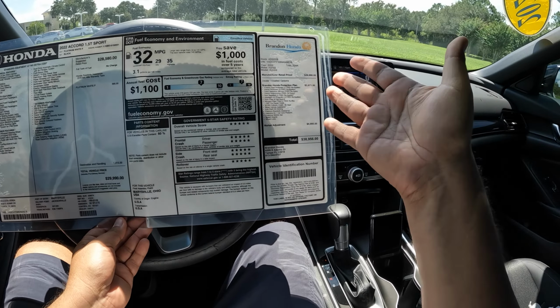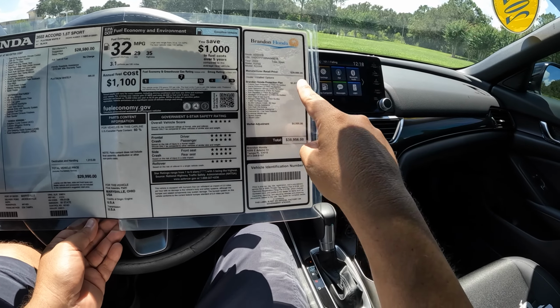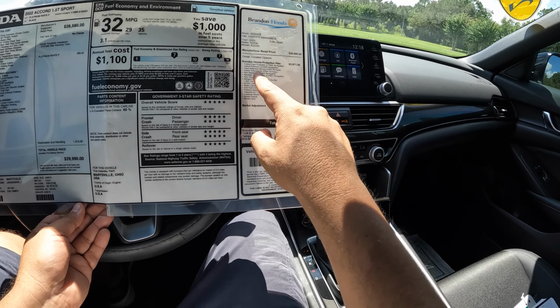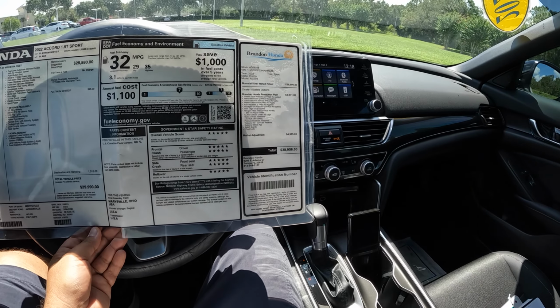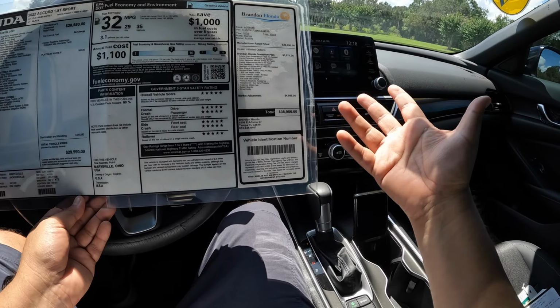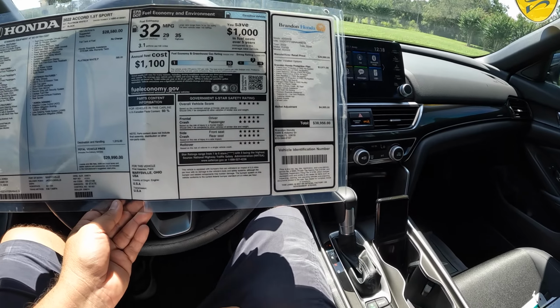So I guess for a grand total of $29,990. Now, what's interesting is this comes from Brandon Honda. Of course, I think that's obviously in the Tampa area. Now, they have a $3,971 Brandon Honda protection plan, all kinds of stuff that they add, plus a market adjustment of $4,995. Wow, that's kind of crazy. Now, obviously, that was purchased probably back when things were crazy. Somebody paid $38,956 for this Accord.